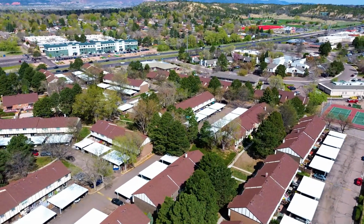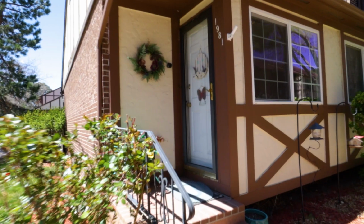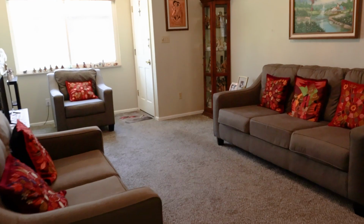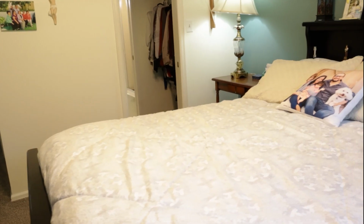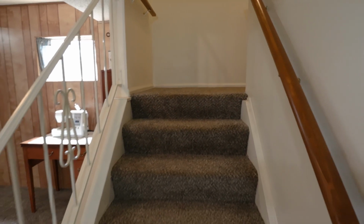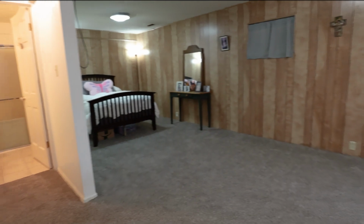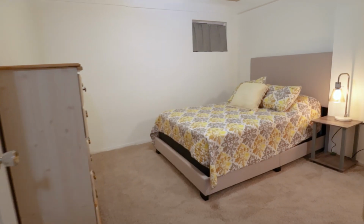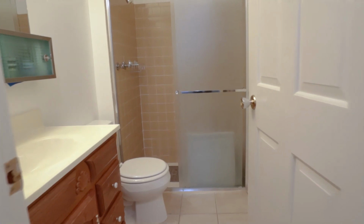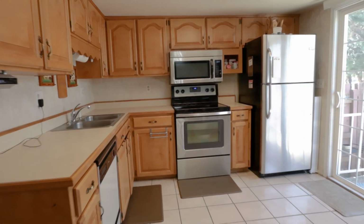This beautifully maintained end unit townhouse is in the desirable Georgetown Square community. This ranch-style end unit townhome is giving convenience and privacy with its thoughtful layout and the community amenities. The property itself has an upgraded 150 amp electrical panel, AC, as well as R48 attic insulation. Your kitchen also comes with extra storage and a pantry.